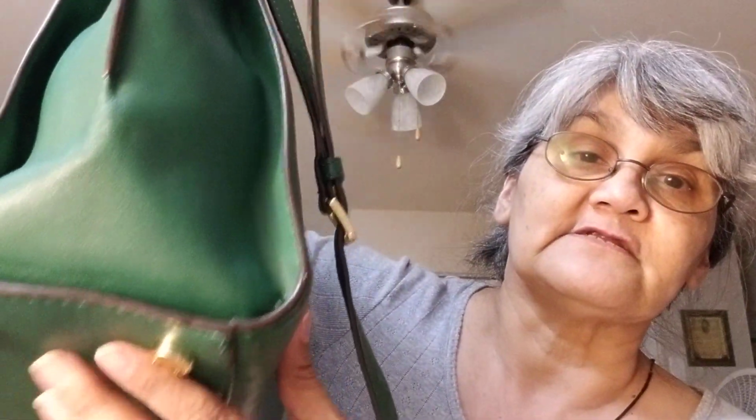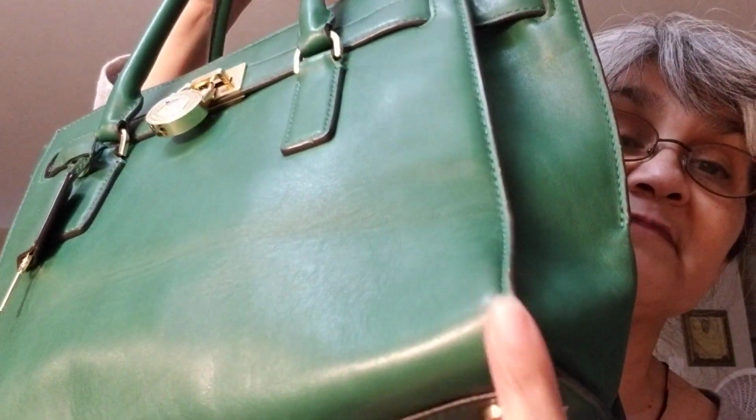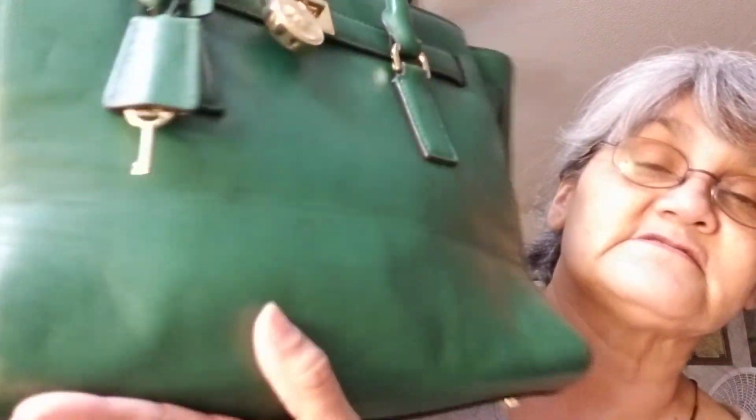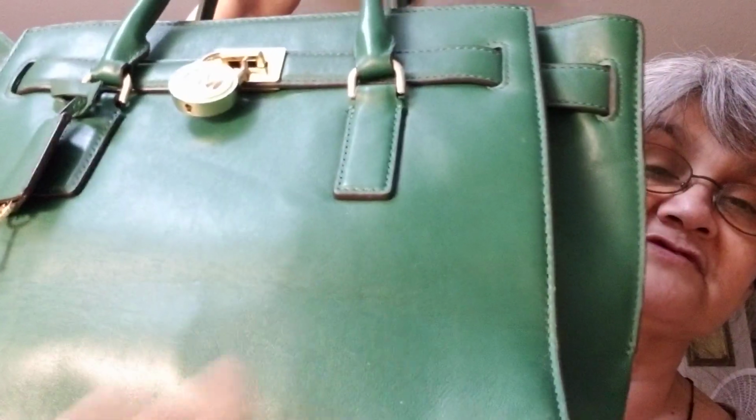Let me explain something. The bag itself is not messed up, but over time, some of the color may fade off, okay? That doesn't mean it's damaged to the leather. It just means that some of the paint or the dye has come off. The glazing on this bag is in perfect condition. There's no damage to it, okay? But right here you can see, and it's really because of age, okay? You can tell this bag is a little older. It hasn't been kept up very well. There is a crease right here, and I stuffed it.